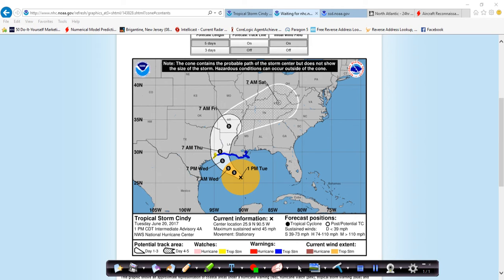We have a 2 p.m. Eastern Time, 1 p.m. Central Daylight Time update here. Tropical Storm Cindy has now formed in the Gulf of Mexico. The National Hurricane Center, as of 1 p.m. Central Daylight Time, has upgraded Potential Tropical Cyclone 3 to Tropical Storm Cindy. Maximum sustained winds as of this update are 45 miles per hour. Notice that the movement is now stationary. The system is not moving anywhere at all.